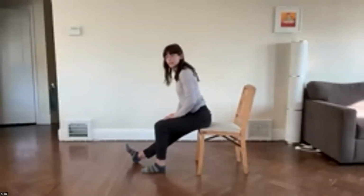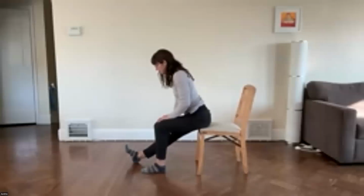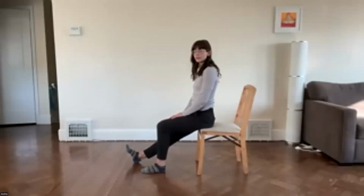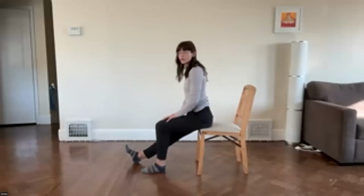Inhale, leaning forward, feeling the stretch intensify. And then exhale, sitting back up. Keep going, follow your breath.